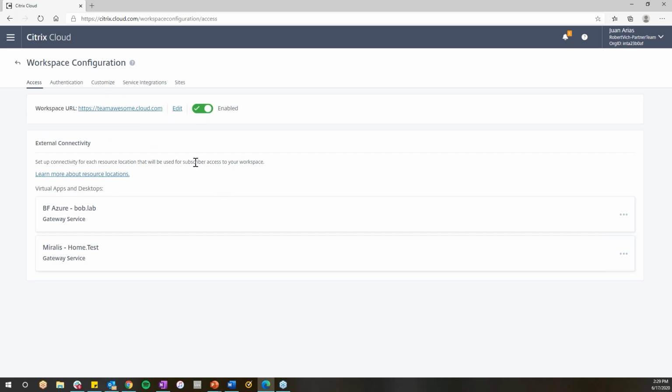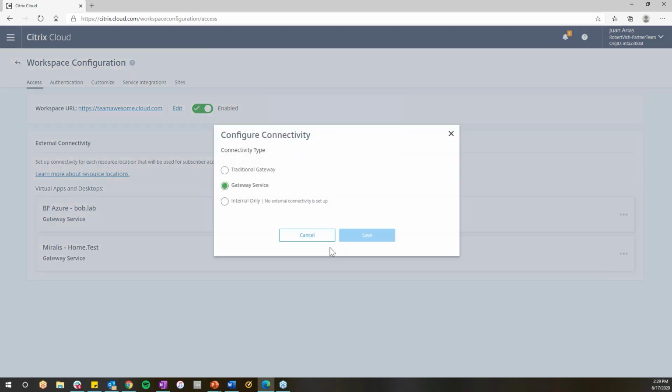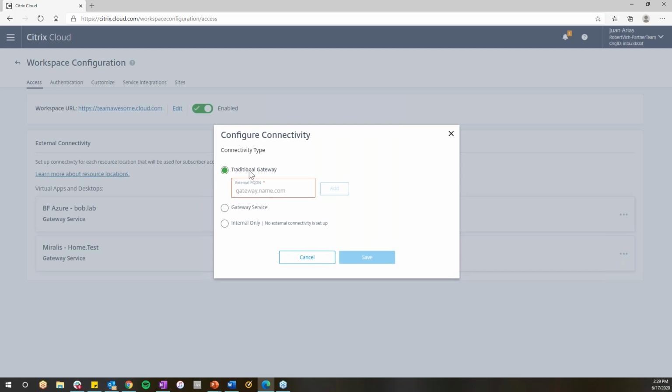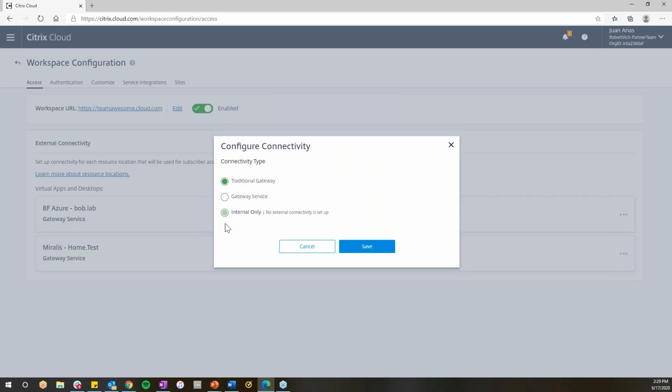And here is also where we talk about access in your gateway and configure the connectivity of that gateway. If we select configure connectivity of your gateway, you can select whether you want to use it as a service, so running in the cloud, or if you want to use the traditional gateway. So you can have an on-prem gateway or hosted in a public cloud for an ADC. Or you can do an internal only gateway, so only internal users can be accessing that gateway.